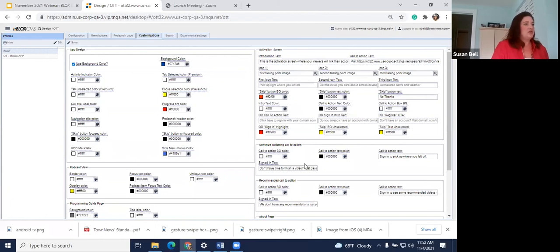Right beneath the activation screen, we have continue watching. So this continue watching controls the nags that I was talking about, those calls to action.